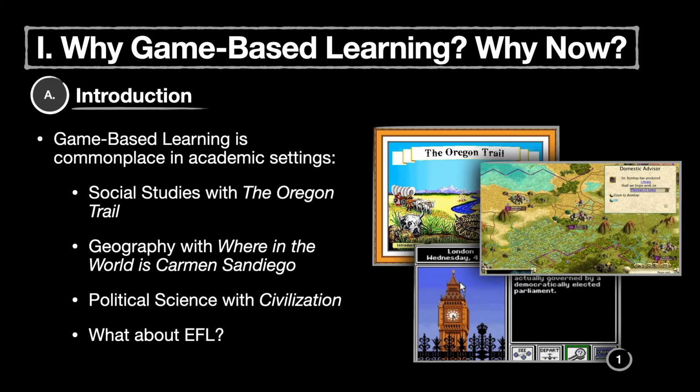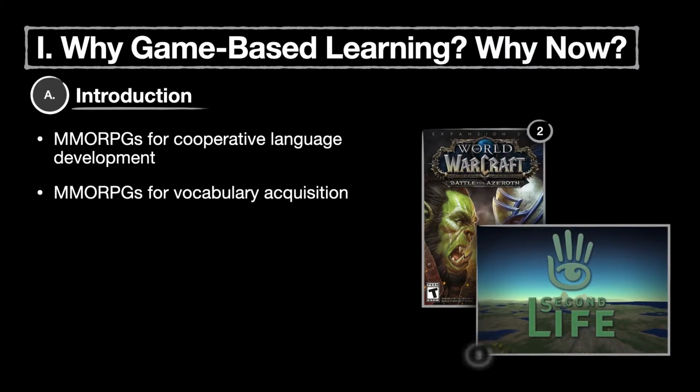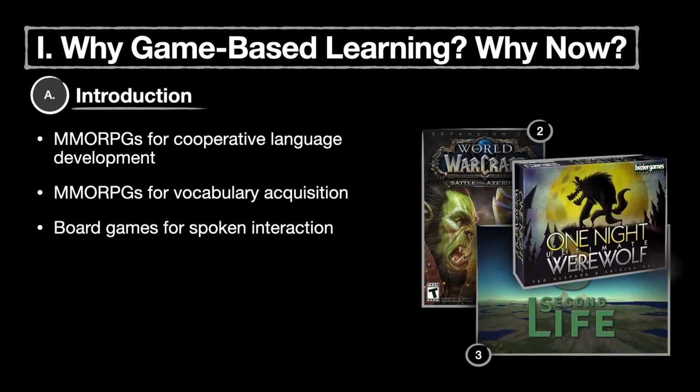But is there any evidence that game-based learning effectively promotes second language acquisition? Well, yes. Massively multiplayer online role-playing games, for one, benefit language development through peer-to-peer interaction with the context of the game mechanics. They aid in vocabulary acquisition too, through both passive and productive interaction with the target language. The benefits are not limited to the digital realm either. Board games too have been shown to promote spoken interaction in the target language.